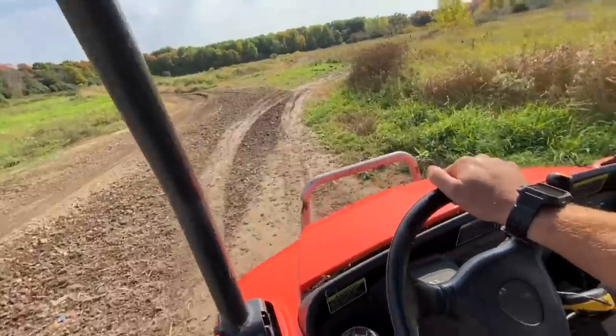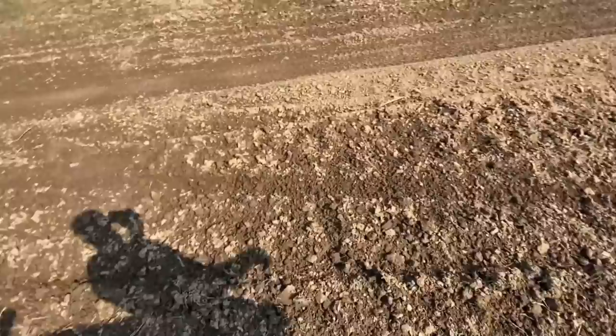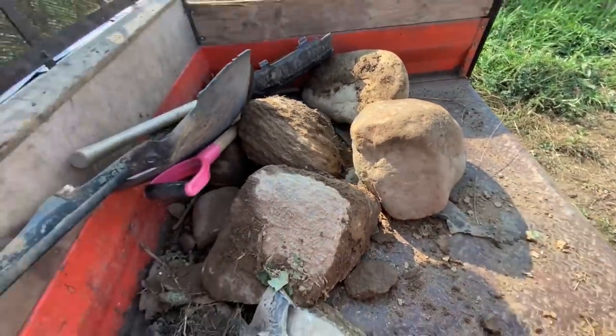We tilled the track two or three times the other day, and it rained, and we tilled, and it rained. And you know, every time you till, these rocks grow. They always look about this size, and then you start digging, and they end up being this size. So that's what we've been pulling out, but it's a beautiful day. We're gonna go for a rip later.